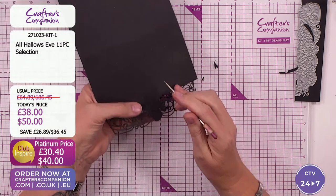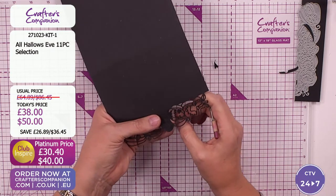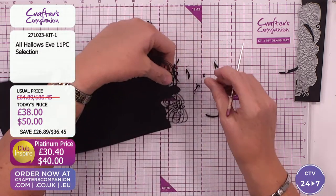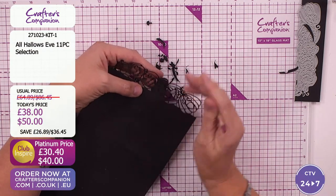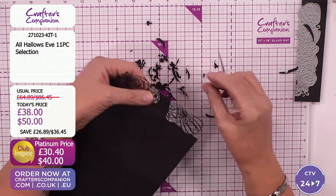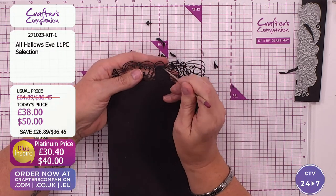Yeah, I think it perhaps just needed my metal shim. I've got a little bit in the middle there that's not actually cut all the way through. So I think the delicacy of it would have benefited from having the metal shim in there as well. Yeah, absolutely. Which I didn't think about at the time. So I'm not going to risk ripping the centrepiece there. It was just in the middle here. I can tell that some of these are not quite gone all the way through.